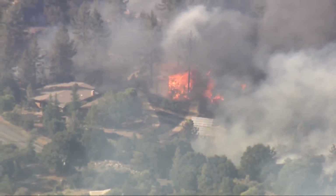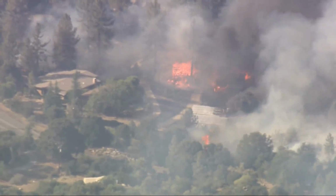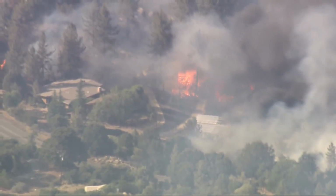No, this is actually going to be closer to the spot where it started. This is going to be near the start point. Yeah. Okay, I'm standing by.